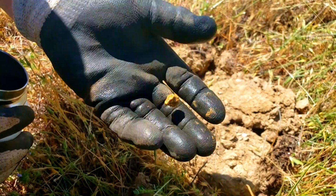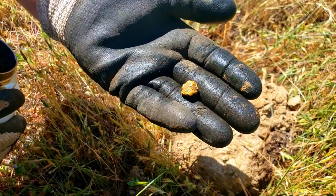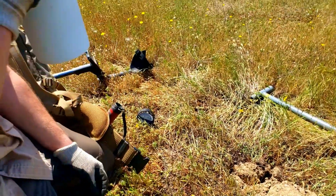It does. It's heavy too. Nice. Look at that. Beautiful. That's over 3 pennyweight, man. Beautiful. Nice little chunky piece of gold there.